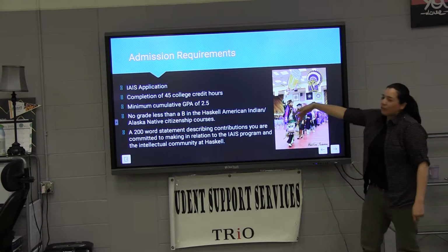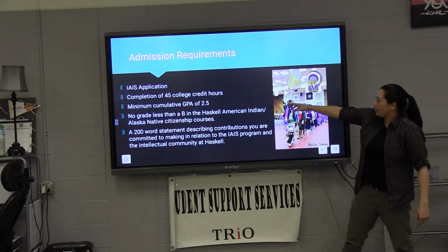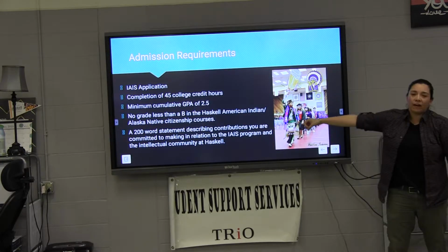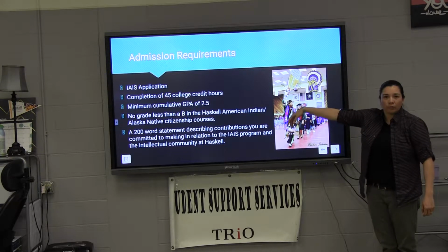Okay, so again, these are the requirements if somebody was here that was looking into it. If you look, this is actually going to be a little bit higher than the business. It's going to be a 2.5 as opposed to a 2.3. So make sure that your cumulative is high enough to get into these programs.